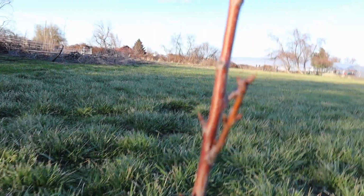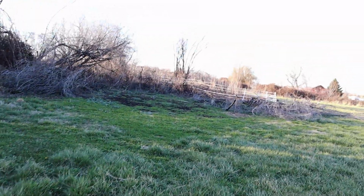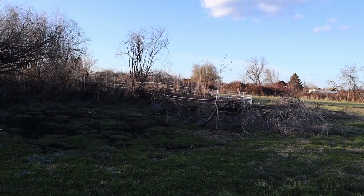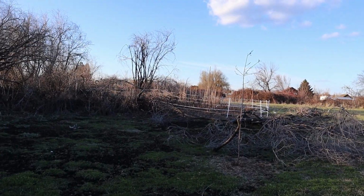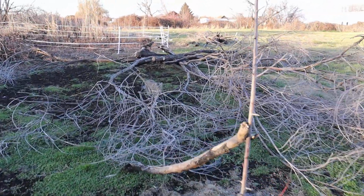This is a Bing cherry, and it survived the winter just fine. Gonna have some good growth on that this year. Two more trees down here. There's Tiger Tom. Hello, Tiger Tom. How are you?